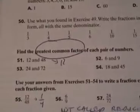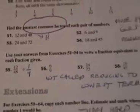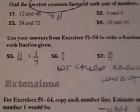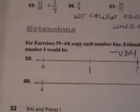Now, there's a little more sophistication here. We're going to find the greatest common factor of each pair of numbers, 12 and 48, 24 and 72. Use your answers to write a fraction equivalent to each fraction given, which actually will give you lowest terms, but it's not called reducing to lowest terms. Here's another interesting problem. Copy each number line, estimate and mark where the number 1 would be. What? Here's 2/5. Where would 1 go? I don't know. It could be here, here, or here. It's just done very poorly.